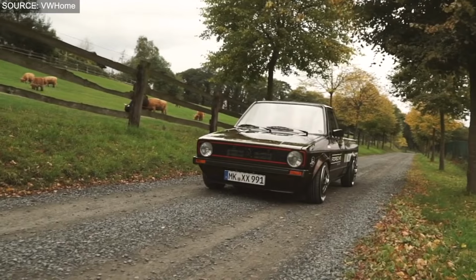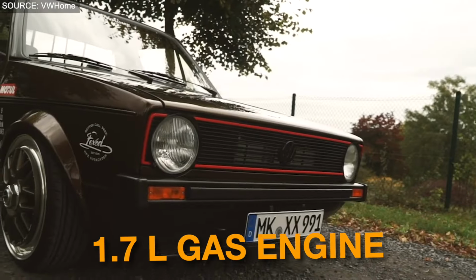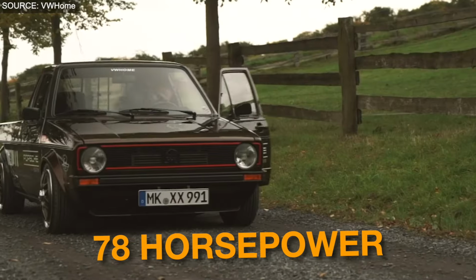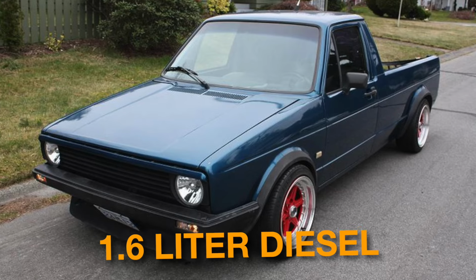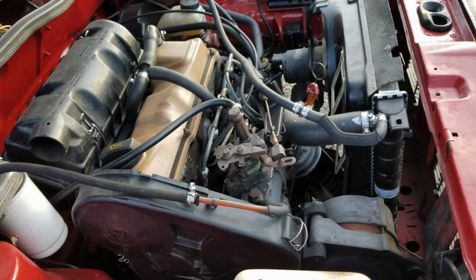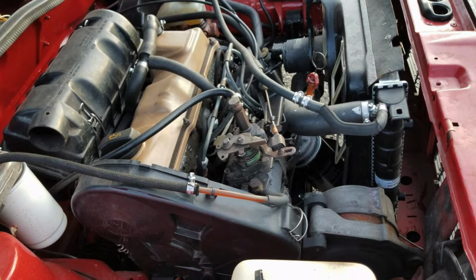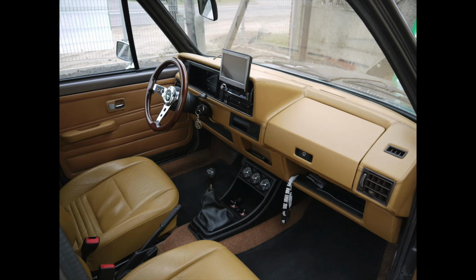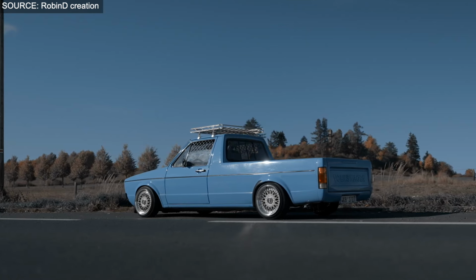round lights. This truck had 2 engine options, a 1.7-liter gas, fuel-injected engine with nearly 78 horsepower, and a 1.6-liter diesel. The diesel versions are still popular today, especially for biodiesel conversions. One distinctive feature of the diesel was it had a 5-speed transmission, with the 5th gear labeled E for economy. They are a common sight on the road, demonstrating that with proper care, they can last forever.